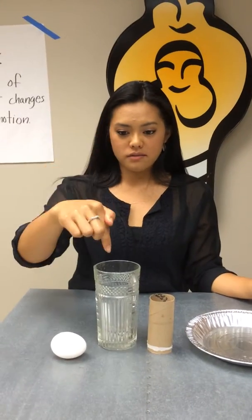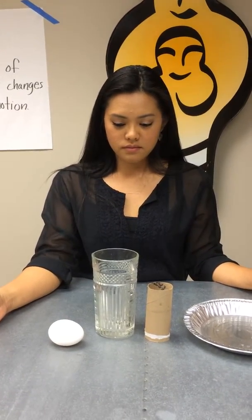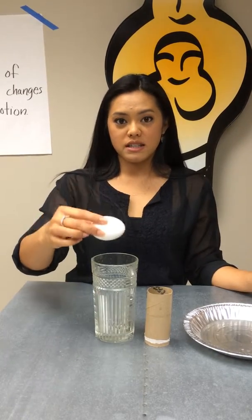So Danae's prediction was that it was going to roll off and hit the table, but it didn't. What did it do? It went straight down to the center. Okay, so why would that be? What did we just learn about? Well, it resisted. It resisted and it wanted to stay at rest.